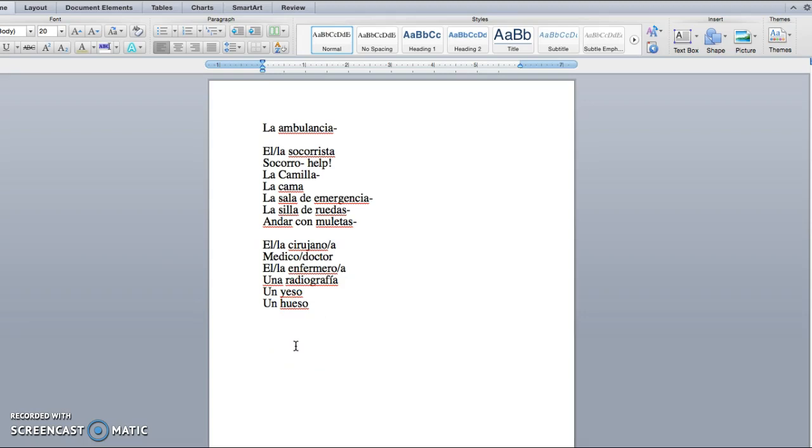Okay. Pero si tienes una herida, herida was a vocab word from yesterday, and herida is the word for wound. Si tienes una herida, es posible que necesites los puntos or las suturas. You might need stitches, and you can use either word for that, los puntos or las suturas. They are both correct, okay? Or, si no es muy serio, si no es muy grave, if it's not real serious, necesitas una venda. You would only need a bandage, okay?